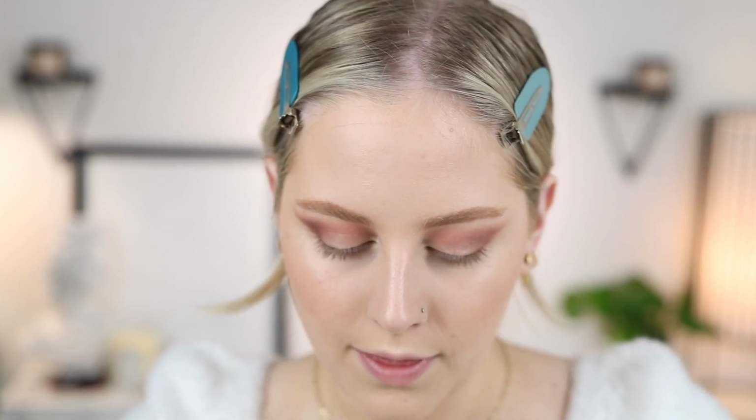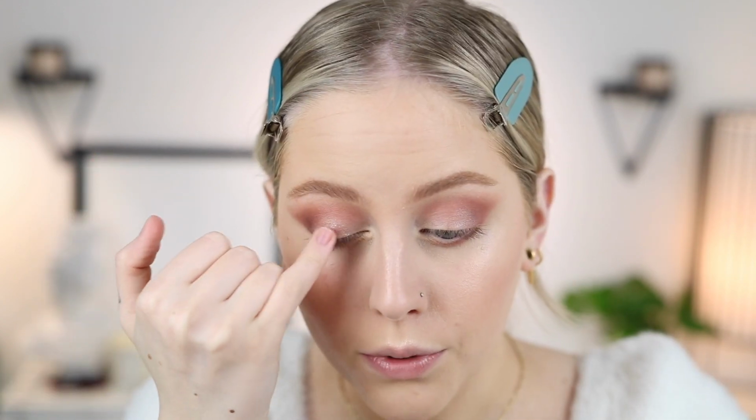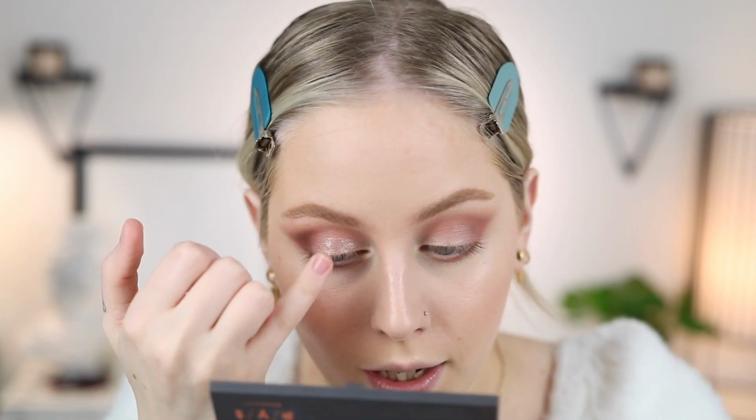Now with the Vesca Moonlight Dream Cream Shadow in Lyra. This one's much more metallic. It's like this rose gold, so pretty. This is going right on the center of the lids, and for this I'm using my pinky because it's small, just for more precision. That is so pretty.